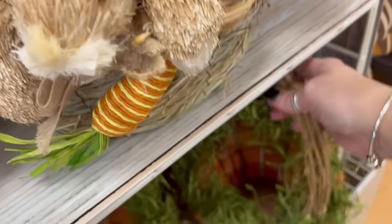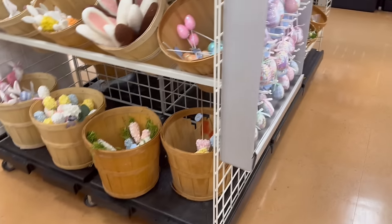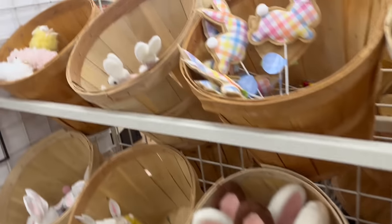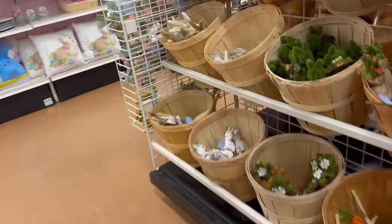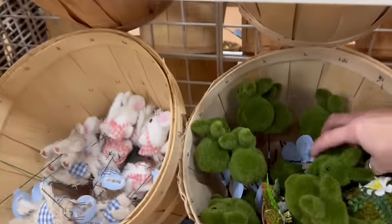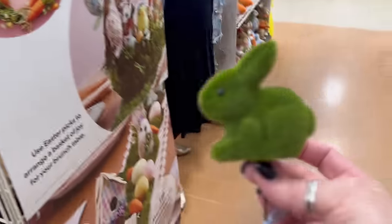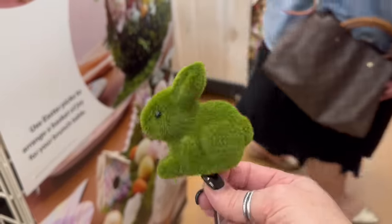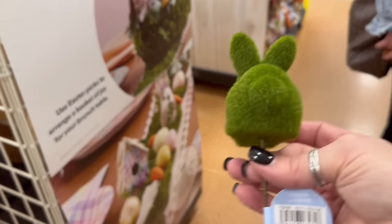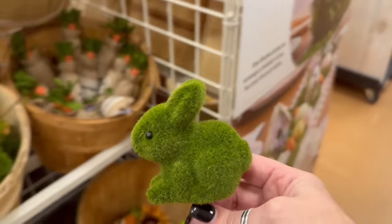Is this on sale? I don't think it's on sale, is it? Is it 40? Oh my goodness, you were right. Look at these. Now see? That's cute. I would take the pick off and just set it. I might get that. How much is that? $4.99? I might do that.